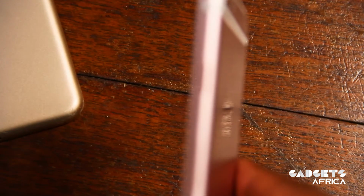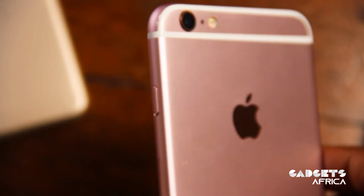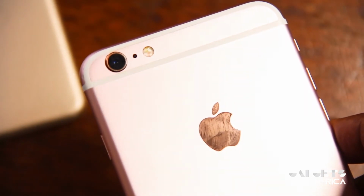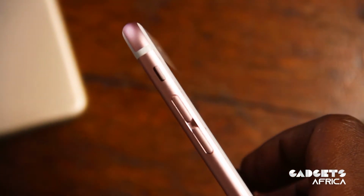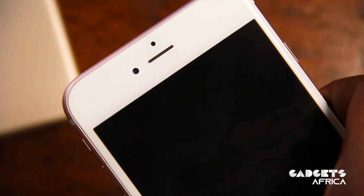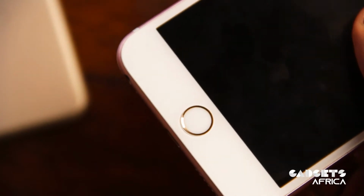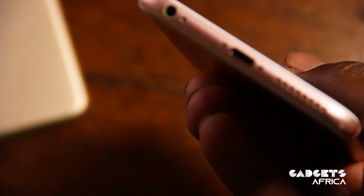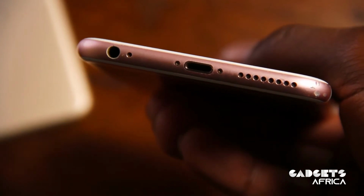Next, we'll move up to the rest of the phone, which is pretty much the same. We've got the power button on the right. We've got the 12 megapixel camera at the back. We've got the volume rockers on the left and the signature mute button. And then we've got the 5 megapixel sensor at the front. And of course, the home button right at the bottom. We've got one speaker, a lightning port, and luckily enough, the headphone jack.